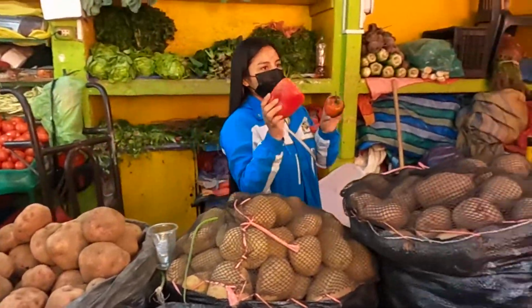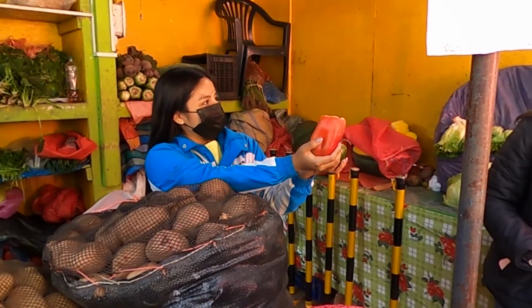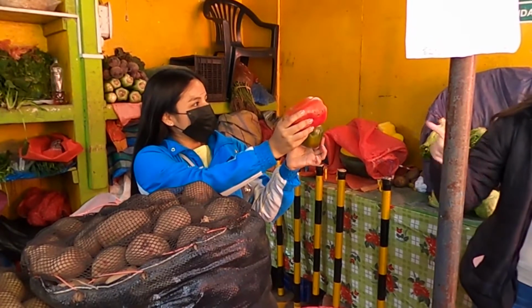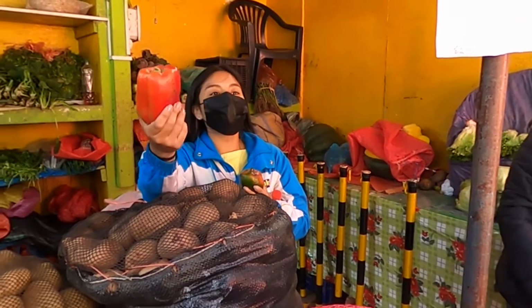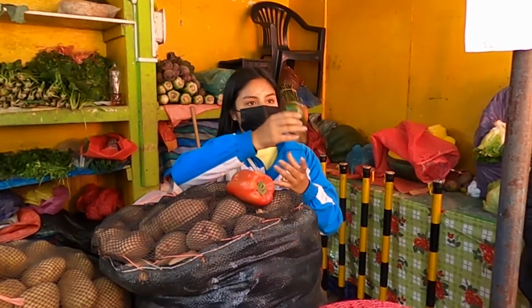What about these guys? Do you think it's the same? No. Different? In Brazil, we have this. Both of them? This one. Okay. Pimiento. Pimiento, yes. Sweet pepper, okay? But don't get confused with this one.